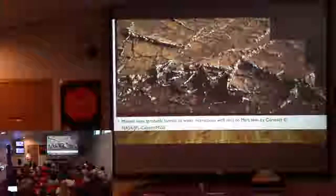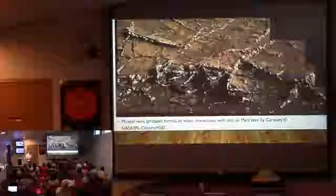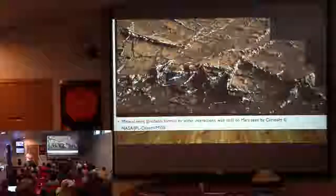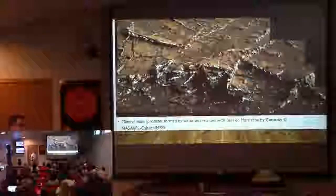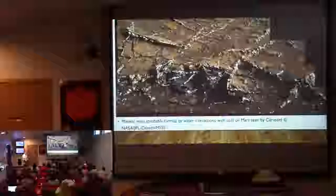Here are some mineral veins that Curiosity saw as it was passing. This is a type of mineral formed with prolonged exposure of water to the soils like that seen on Mars. So further evidence this was a place where water sat for a long time.